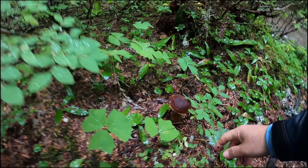This is another admirable bolete. Look at how pretty it is. Look at that. It's not buggy, not wormy. What a beaut. Look at this. Can you guys see this? Not sure what this guy is.